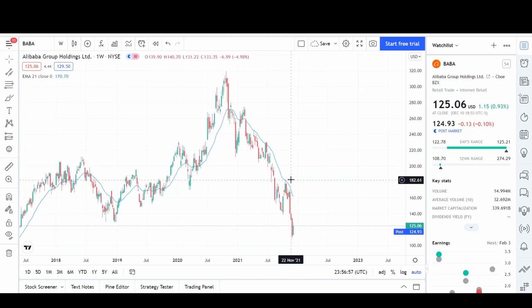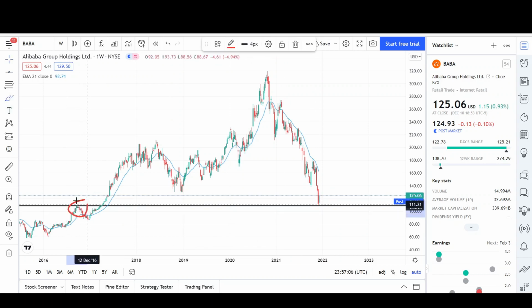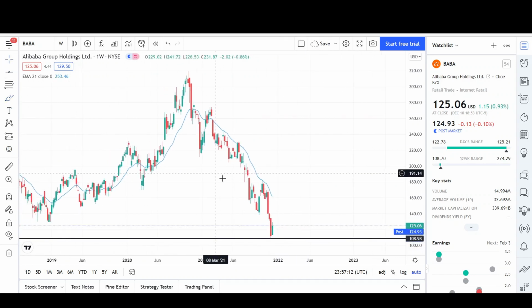So here we have the weekly chart for Alibaba, and you can see that price action got a bounce from the previous resistance level, and that's right where price action bounced. It came back to retest the breakout level. We see a bounce, but the bounce isn't as strong as we expected. So that doesn't mean we might just fall over. I think we can get a second push up.